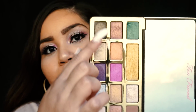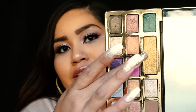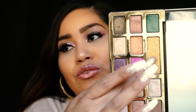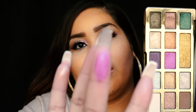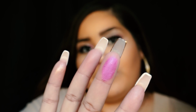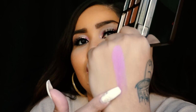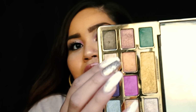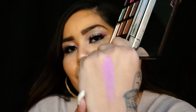You guys just saw the swatches. Like I mentioned before, while I was swatching the shadows, all of them swatched perfectly fine except this pink one, which is called New Money. It feels dry as soon as you try to dab your finger in there. It feels dry, and as you can see, is real powdery. And I mean, it swatches fine, but when you see it in the pan, it's like a dark fuchsia color. When you swatch on your hand, it's like a pink color.